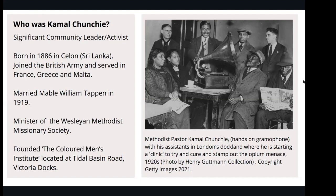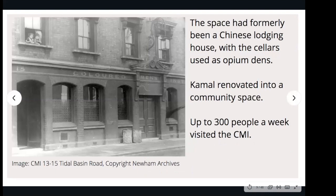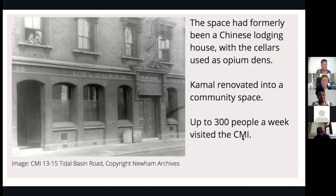Okay, so this is the space that originally was actually a Chinese lodging house. And unfortunately in the cellars, it was used as an opium den. But when Kamal took over the space, he renovated it into a community space. And it was a much needed space because the Black and Asian men really needed a safe space to meet each other, to get support. Some of them were quite destitute, and Kamal would provide food and clothing. So it's a really important space.